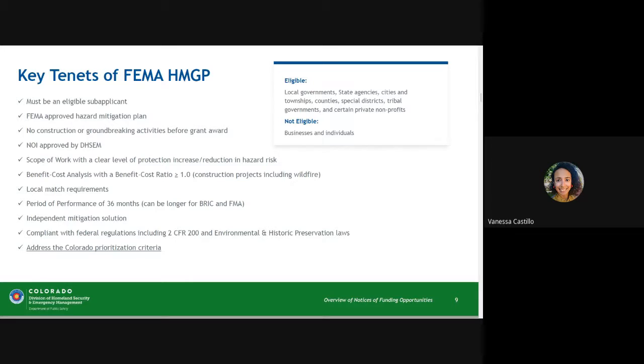The project must be an independent mitigation solution, meaning that the effectiveness of the proposed project is not dependent on another project or funding source to be met. This is a reimbursement-based program, and in order to be reimbursed costs incurred, the procurement of the vendors must be compliant with 2 CFR 200. In addition, the projects must also comply with all federal, state, and local environmental and historic preservation laws. And generally, the project must address the Colorado prioritization criteria, which we'll discuss in full in this webinar.